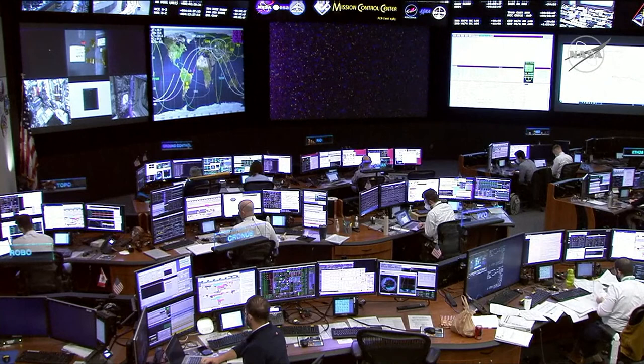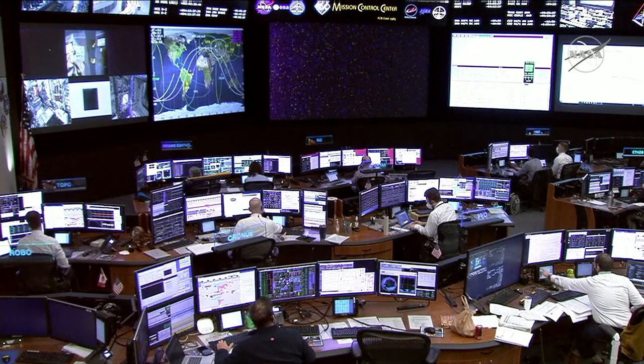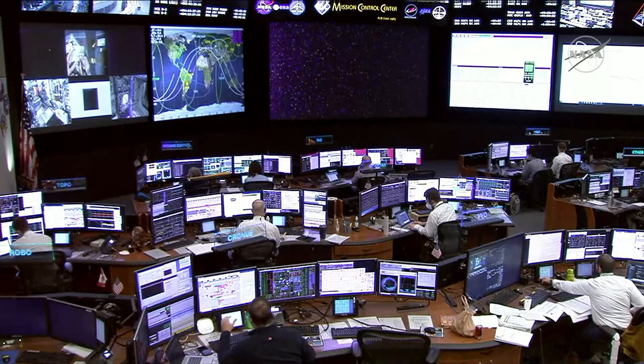So with Prichal having flawlessly and successfully docked to the Nauka module of the International Space Station, there's more activity on tap next week at the International Outpost. Let's take a quick look.